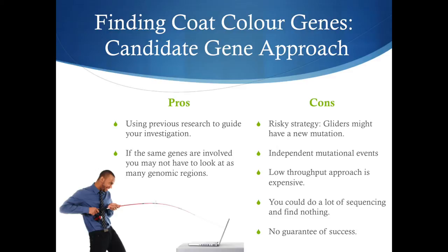So in the old days, before the advent of new high-throughput sequencing technologies, the approach that you might have used to find coat colour genes in animals is what we would call a candidate gene approach. So basically this looks at a list of usual suspect genes that are likely and known to be involved in this type of mutation. So you're using previous research to guide your investigation and pick out the genes that you think are likely going to be involved. There are certain advantages to taking a candidate gene approach, and one of them is that if you're only looking at these specific genes that you have a good inkling are involved in this mutation, it means you may not have to investigate lots and lots of genomic regions if you hone right down on something that you think is functionally involved.